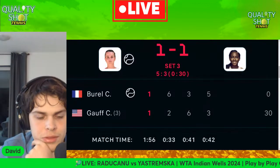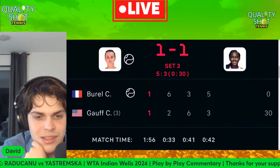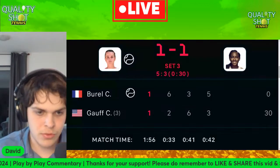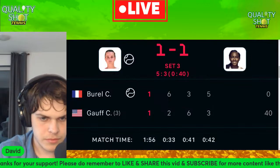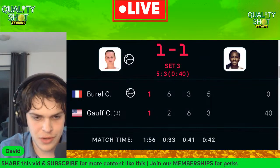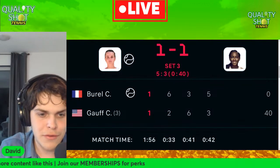Wow. Burrell just needs to hold on, but you feel like it's only a matter of time before this is back on serve. Forehand's good from Goff, and Burrell, you just see it in her movement. She's just not very active right now. 5-3, love 40.